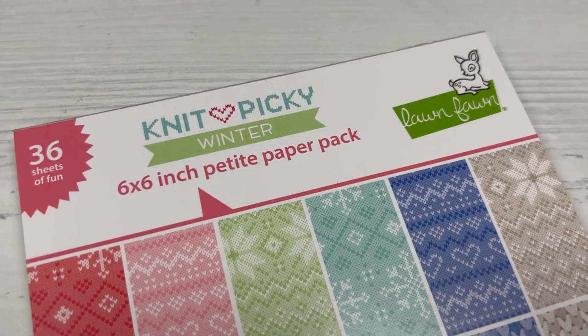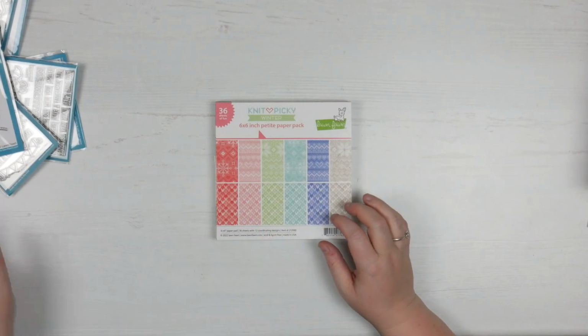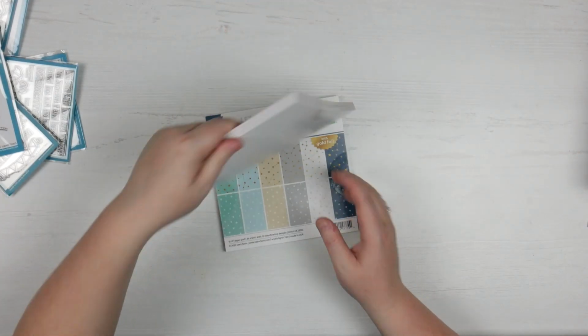But these are the two new ones from Lawn Fawn. These are the Nitpicky Winter and the Starry Skies. I love the idea of the Nitpicky, especially to go with some of those jumpers. I think it'll make some beautiful cards.